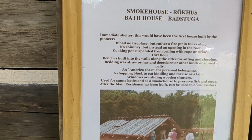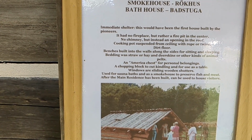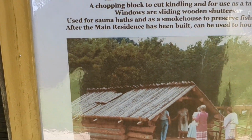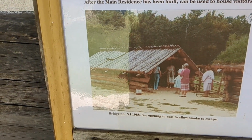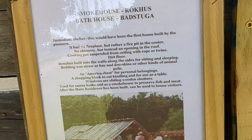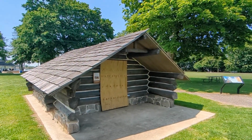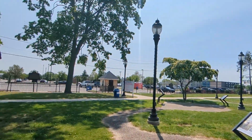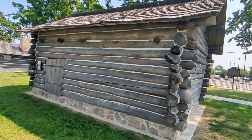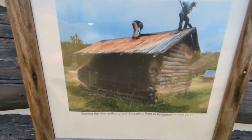This building was moved in, I guess recently. It used to be in Bridgeton, New Jersey. You can see there. And there were a couple buildings there that were in Bridgeton, New Jersey. Don't exactly know where, but this building and the implement building, this building here, were in Bridgeton. And this little building, that's what it looked like when they were dismantling it.